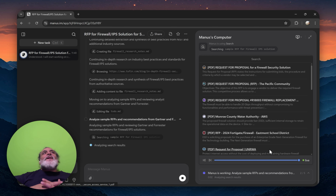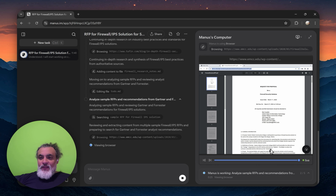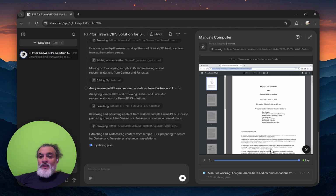Now, keep in mind, a big thing about AI is that you have to give proper prompts so that you can get good information from AI, whichever AI tool you're using. But on purpose, I didn't give this tool, Manus AI, a lot of information because I wanted to see, as an agent, what is it going to do exactly and what is it going to come up with. So it is doing what I asked it to do.